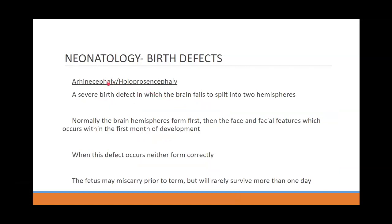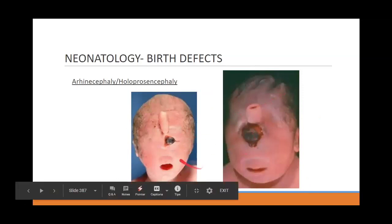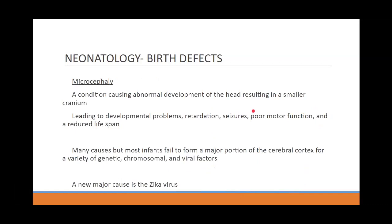Then there's arinencephaly or holoprosencephaly. Oh my goodness, it's easy to say all these words. These are severe birth defects where the brain fails to split into two hemispheres. And that's when the facial features also fail to form. Now, what's interesting about this, as you'll notice, these are two different babies, but both of them have formed in a similar way where they have a mouth structure, one eye, and then this weird nostril structure on their forehead. Interesting that they always present this way. However, these babies are not going to survive if they survive to term, unfortunately.